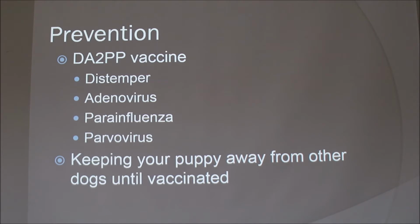And then if you know your puppy is unvaccinated and you can't get them to the vet for a little bit, just keep them away from other dogs. A lot of people like to socialize their puppies when they get them, taking them to dog parks or something, but that's a place where they can really contract some other stuff too.